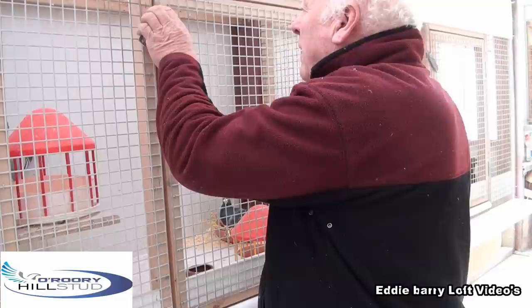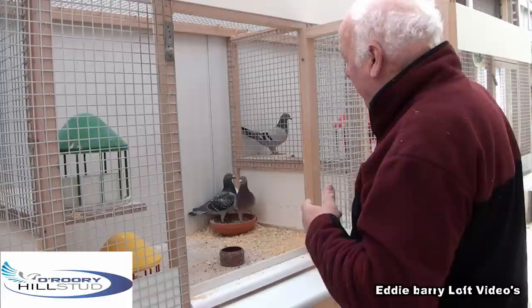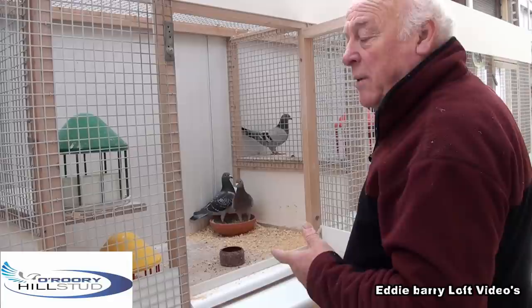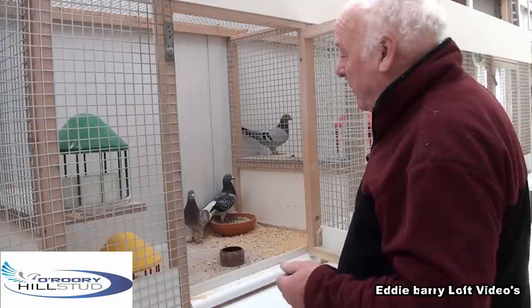This pair here, this is the father of the national winner, the blue cockle, the national winner for 2017. He's direct Chris van Massenhoven, Vanderbilt game. He's a grandson of the Box 2 couple. The blue dirk is a direct daughter of the Box 2 couple. He's a grandson of the Box 2 couple.